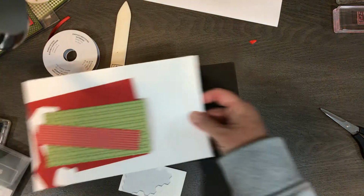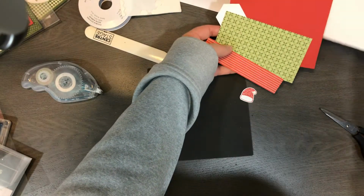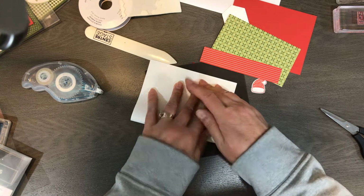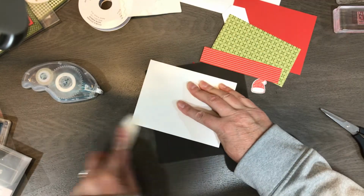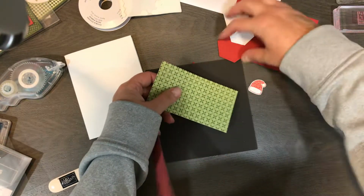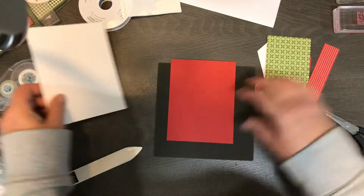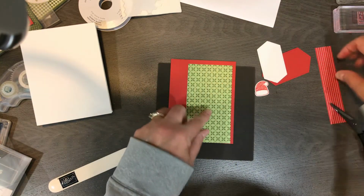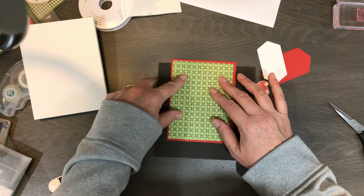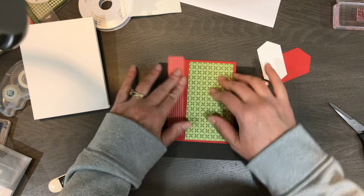So our final card is this one with a Whisper White base. So fold that in half, nice and crisp. And I've got a piece of Real Red, 5 1/4 by 4. And I took a piece of Designer Series paper that was 5 by 3 3/4, and I cut at 1 inch. I just sliced right down, and I'm going to flip it over.